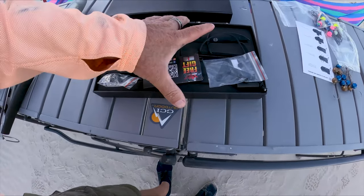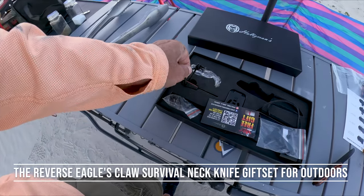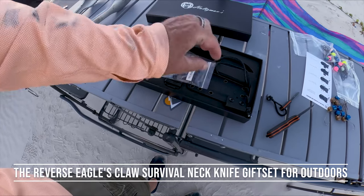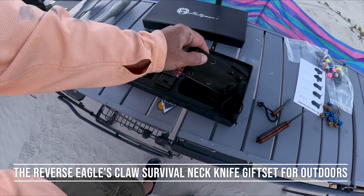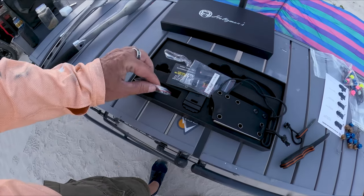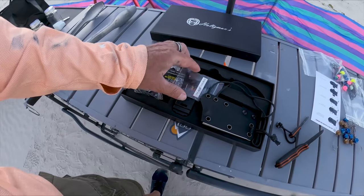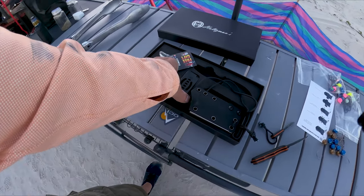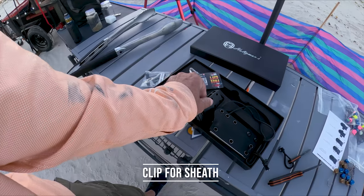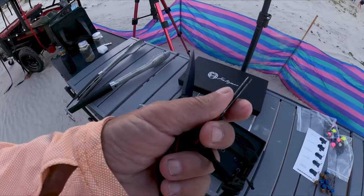All right, looks like we got a knife. And then we got a small fire starter and miscellaneous parts. Looks like we got the sheath or whatever it is for the knife, and some other miscellaneous parts here. And then I don't know what this part is. I'll have to read up on it and see. But the main thing we're gonna try out is the fire starter and see if I can get a fire started.